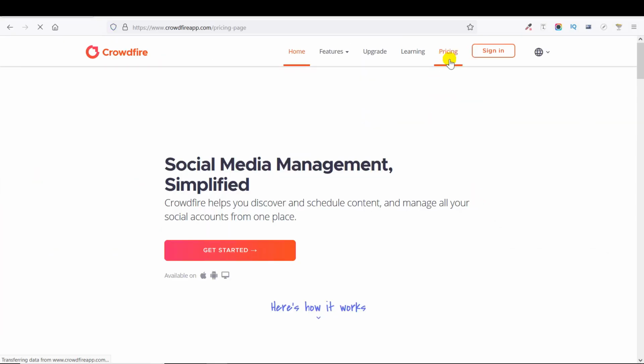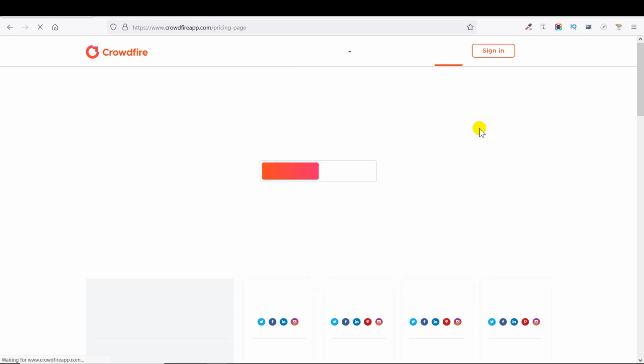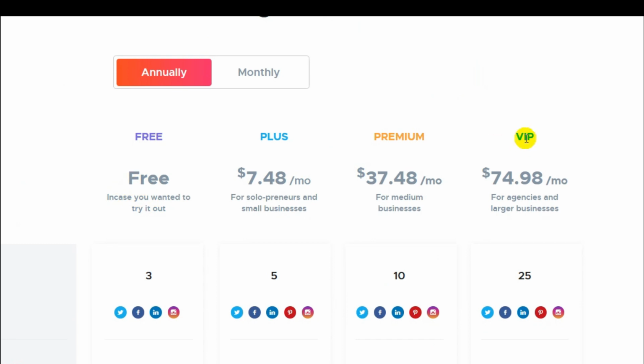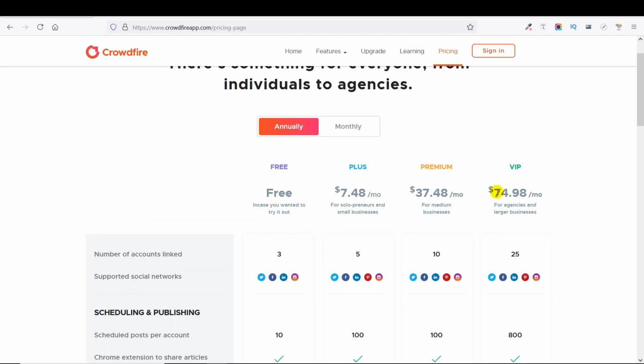There is this tab called pricing, and when you go to the pricing tab, you'll see that they offer various plans. There's a free plan, there's a VIP plan. In the VIP plan, the cost is $78 per month and it will help manage 25 social media accounts. In the same way, the monthly price is $99.99.